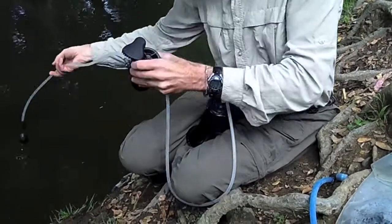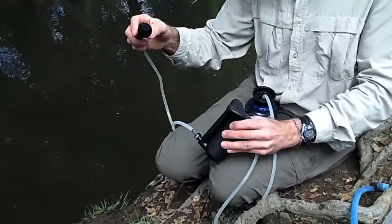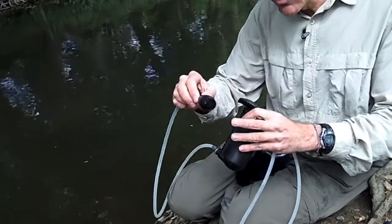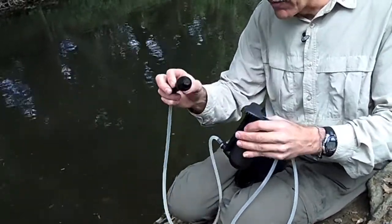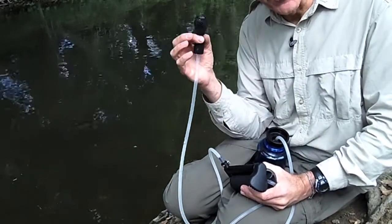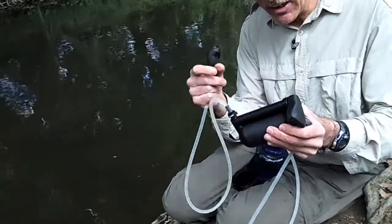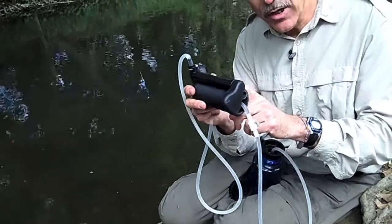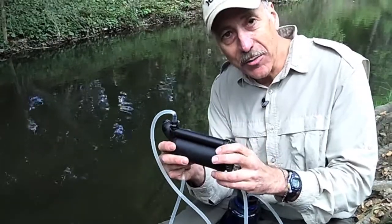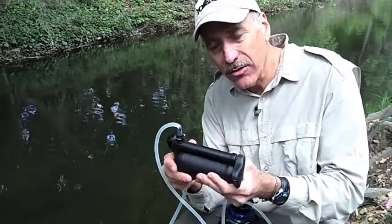Next thing we're going to do is get our inlet and put it out into the stream. Now the inlet will keep particles 150 microns or bigger out of entering the main system here. Now how big is actually a micron? A human hair is 100 microns. So it just shows you, teeny weeny. The main filter itself will go down to 0.3 microns, which is smaller than Giardia and Cryptosporidium. So it's a mechanical barrier to those two.